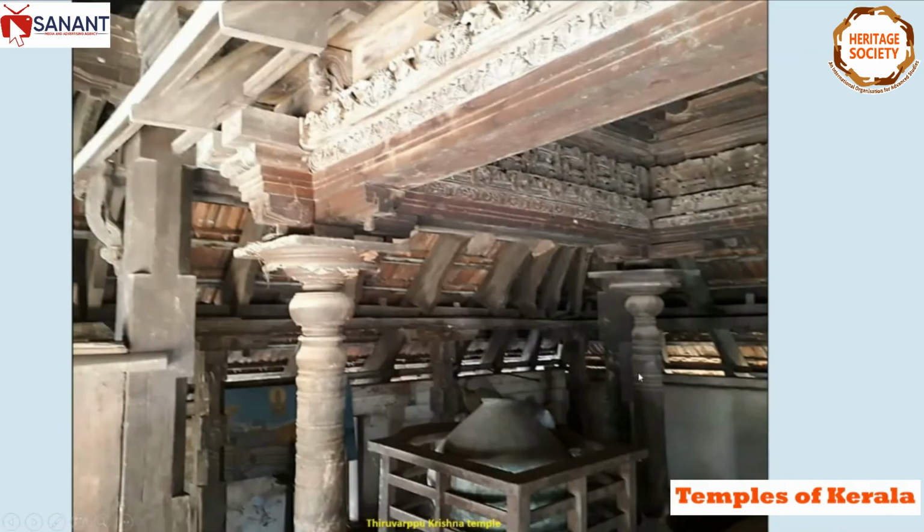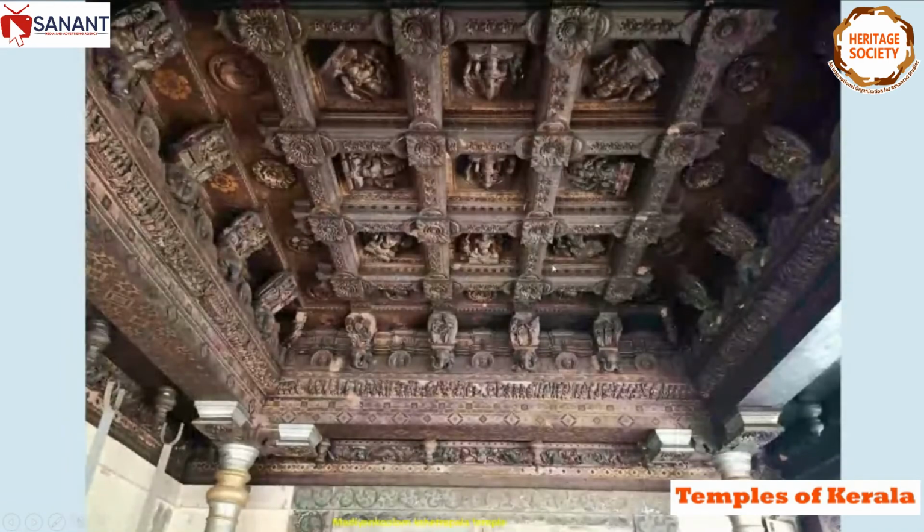Another view of another Kuttambalam. This is the instrument Mizhavu. You can see here, although the condition of the Kuttambalam is very bad, that there are wooden panels with sculptural decorations and depictions. Just to see, some of them are very intricately decorated with sculptures and narrative panels.